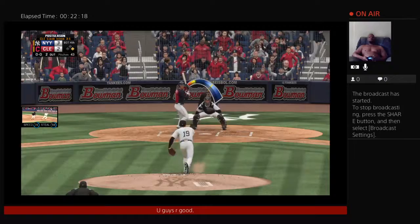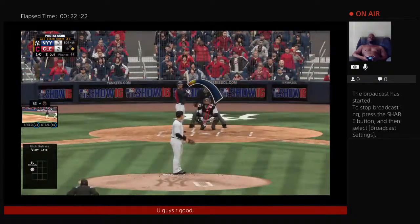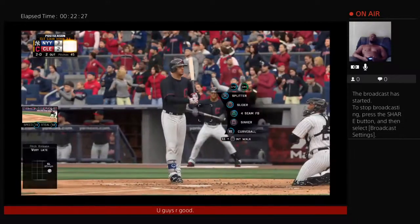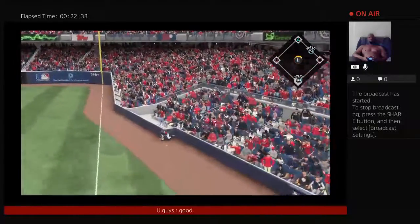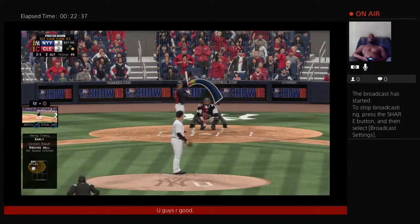Lonnie Chisenhall will stand in. Here's a slider to start things out. Looked at for ball one. Oh, he wanted that one. Probably should have got it, too. And he won't bite at that one either. It's 2-0. And after that double in his first at-bat, you can tell they're approaching him with a bit more caution here. Well, they should.